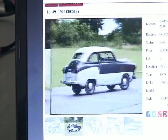I'm fixing to tell you the price, okay? You probably didn't guess the price at all, but I'm going to give you the price anyway. 3,850 smackers all day long. Okay, next car. I'm going to back up here a little bit.